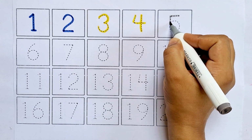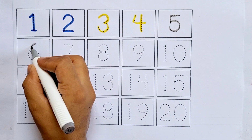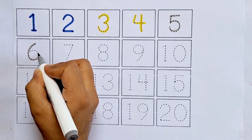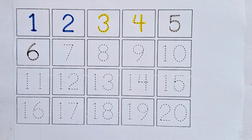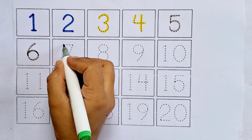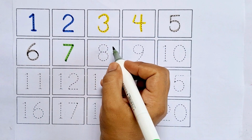Five, this is five. After four comes five. Six, this is six. After five comes six. Seven, this is seven. After six comes seven.